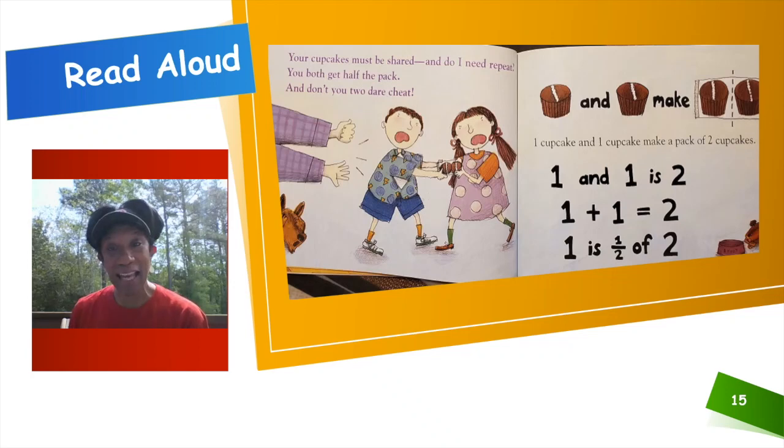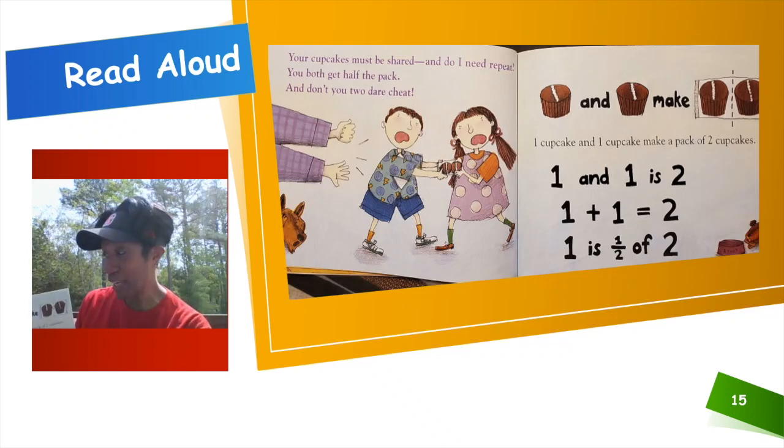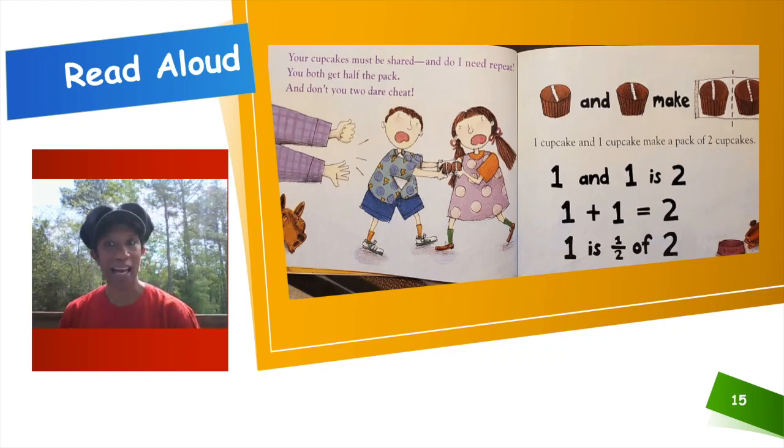1 cupcake and 1 cupcake make a pack of 2 cupcakes. So 1 and 1 make 2. So 1 is half of the 2. That's fair sharing.